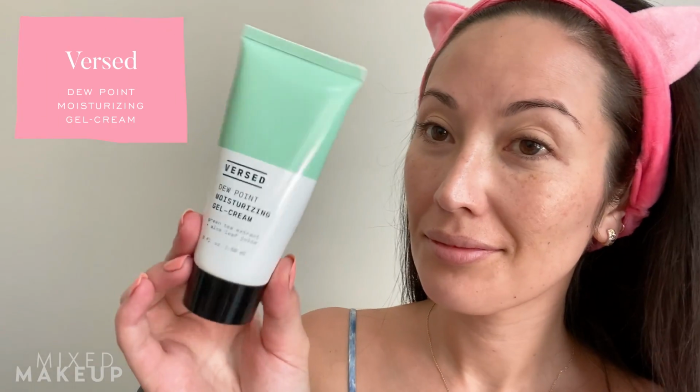Last, I'm actually gonna focus on both of the moisturizers. One of them is Dewpoint. It's a moisturizing gel cream, and then the other one is their Skin Soak, which I thought I had somewhere here and I couldn't find it. So I definitely have B-roll for you guys, but I don't have the product in front of me. But the Skin Soak is their richer moisturizer. It's their thicker moisturizer. And then there's this one, which is their gel cream.